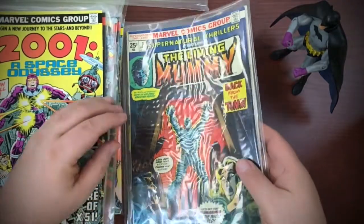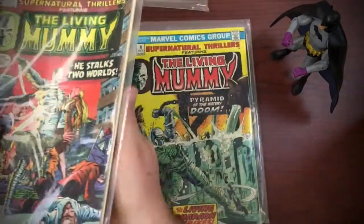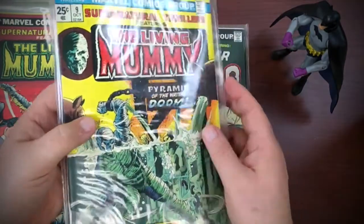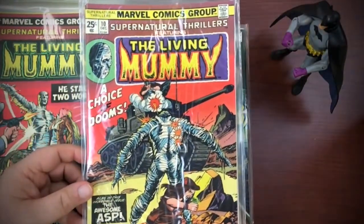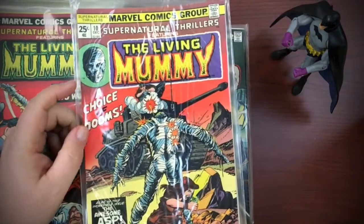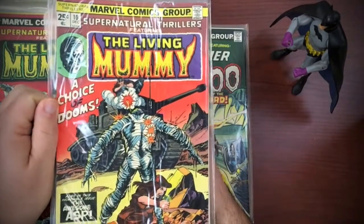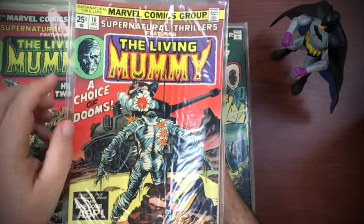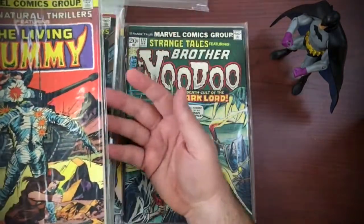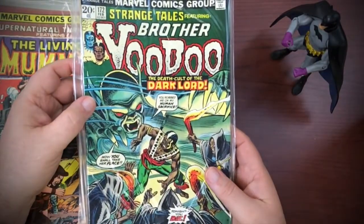Supernatural thrillers featuring the living mummy. More mummy action. More mummy. Nice cover. That one maybe not as much. I'm a little distracted by the attention to detail in wrapping the mummy's ass here. It actually looks like he's got a serious wedge going on here. Either that or we were trying to mimic the musculature. I'm not sure. Strange Tales starring Brother Voodoo.